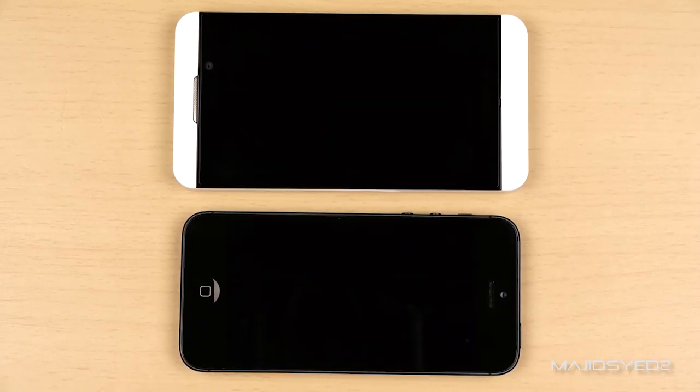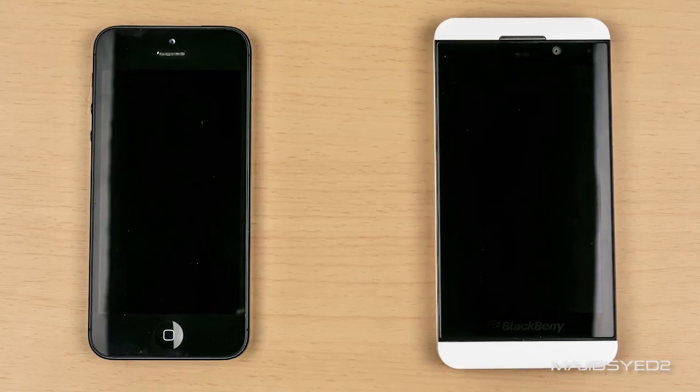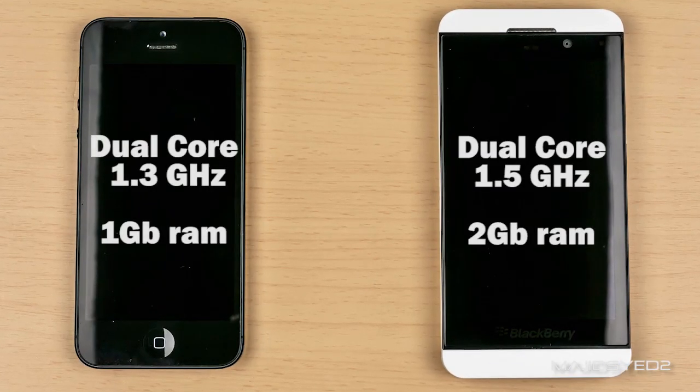Now, another thing that these phones have in common is the hardware inside. They both have a dual-core processor. The BlackBerry does have a higher dual-core processor in terms of clock speed, clocked at about 1.5 gigahertz versus the iPhone's 1.3 gigahertz, and it does have twice the amount of RAM, with 2 gigs of RAM.